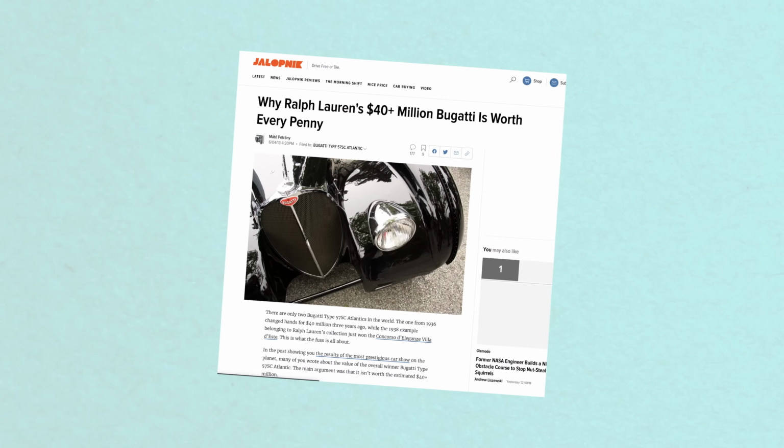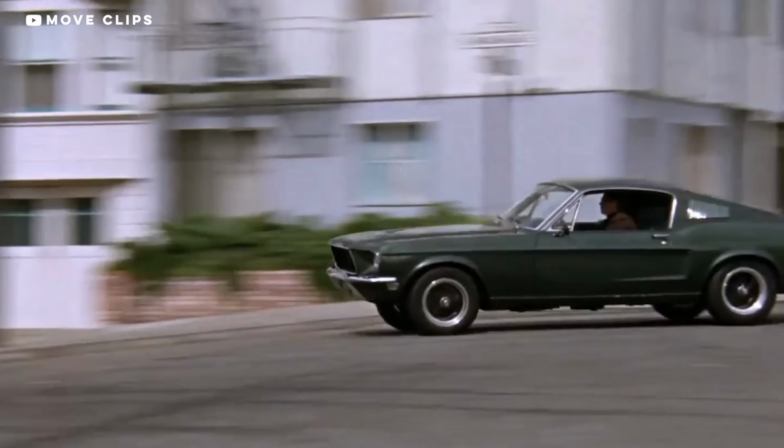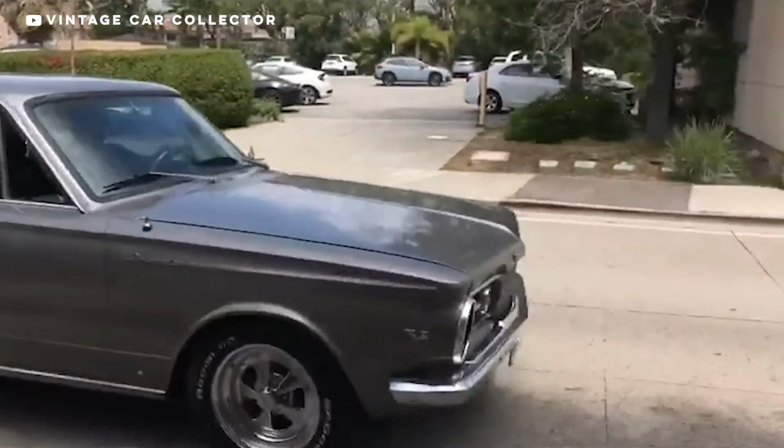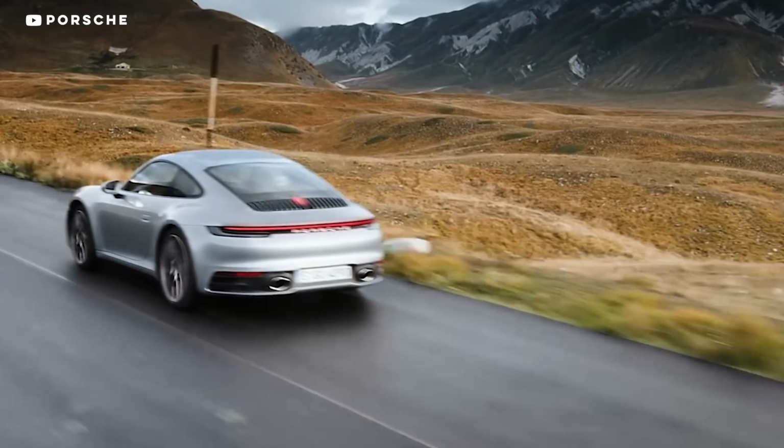One of them changed hands in 2010 for $40 million. Later fastbacks include the classic '67 Mustang, like the Bullitt Mustang, the Mark I Plymouth Barracuda, the Kia Stinger is a fastback, and of course the Porsche 911, which has continuously maintained its fastback appearance from its debut in 1963 to today. Very impressive. Fastbacks can get confused with notchbacks, but the term notchback actually implies a horizontal trunk lid.